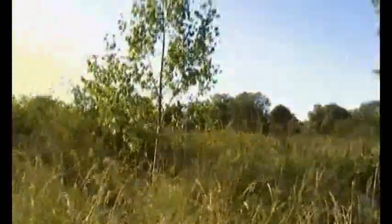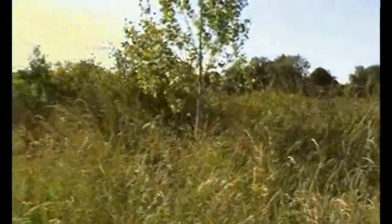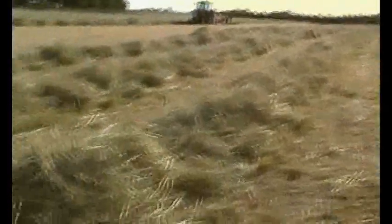So here's a poplar. There's a number along here. It's 12 foot high. That was taken from a cut-in about 5 years ago. Very crispy, just right.